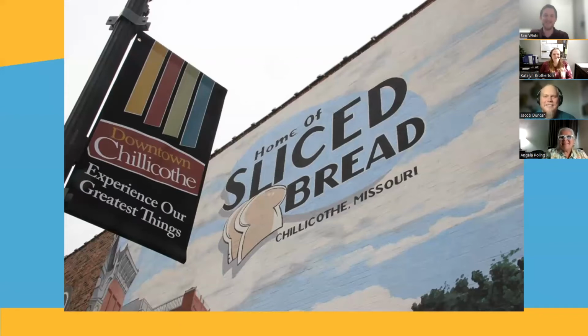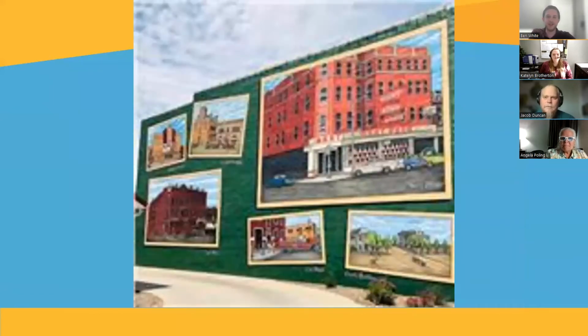So this is one of the ones that Kelly was able to actually complete in Chillicothe. And this is one that Jacob was able to complete here in Chillicothe as well. This one depicts a lot of lost historical buildings in Chillicothe, giving a remembrance and a history to each one of these buildings as well.